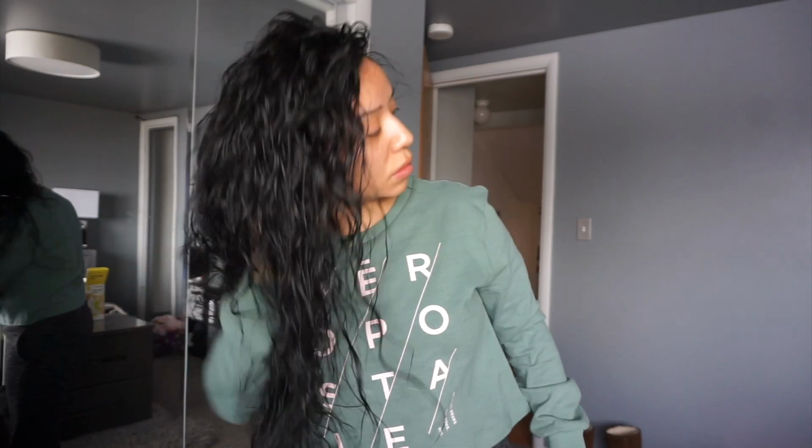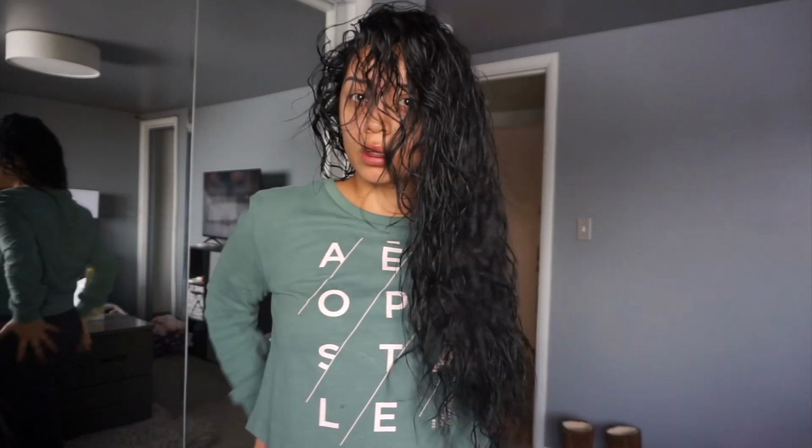So this is what my hair looks like before it's completely dry. It looks healthy, it looks shiny, the curls look bouncy, they look cute, they look a little bit curly but not too much, which I love. And then you just want to style it however you want. But after a few hours of my hair being completely dry, this is what it looks like. I love my hair so much now.